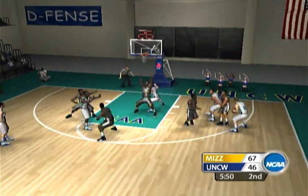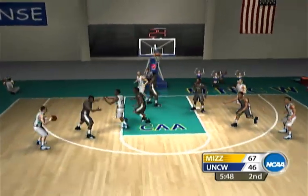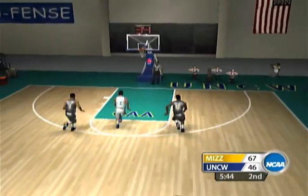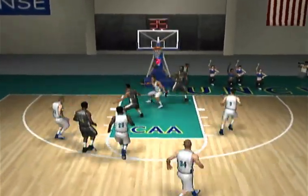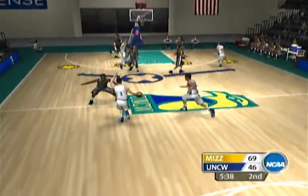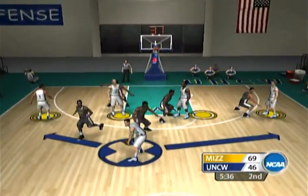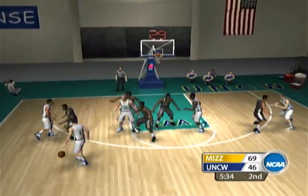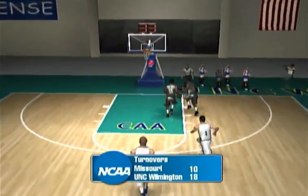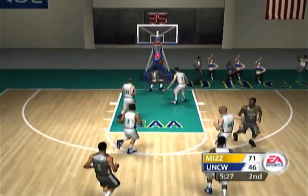They try to free him up for a three with a screen. Doing a better job getting over the top of that screen, up on top, that high screen. 2-on-1 break. And up off the glass. He took it to the hole strong off the 2-on-1. Look at that speed. I tell you, man, there's nothing like having athleticism and quickness.